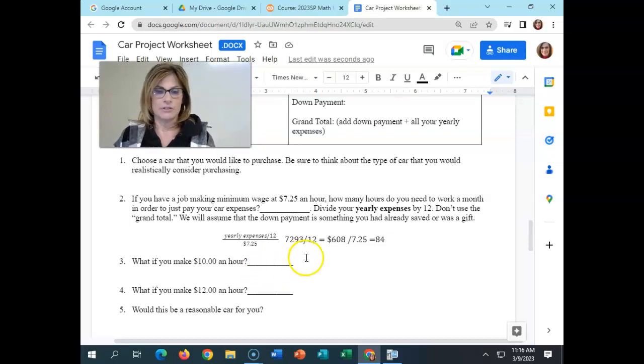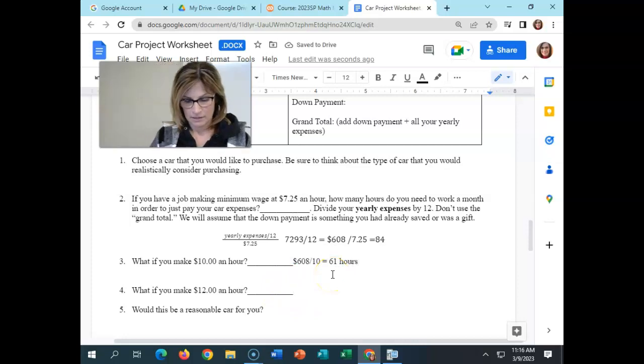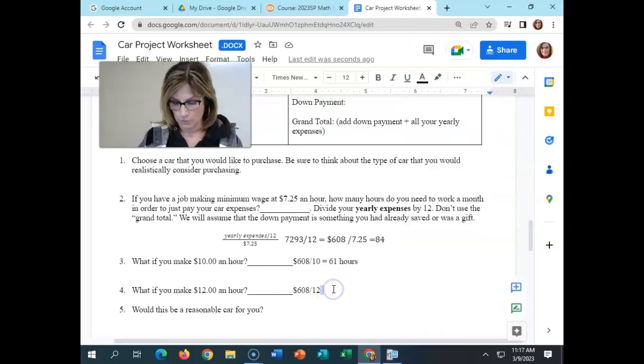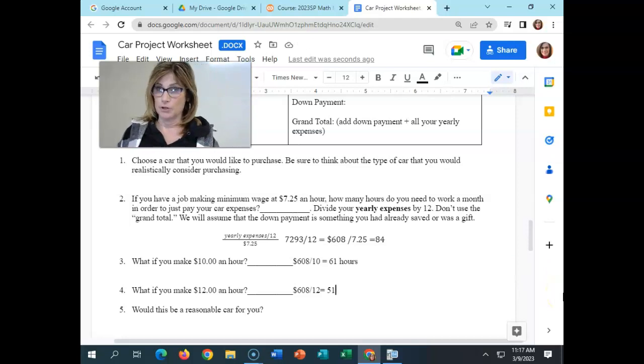So if you made $10 an hour, then we would take the 608 and divide it by 10. Which would give you 60.8 hours, or 61 hours. Okay, if we're working for $12 an hour. Can't do that one in my head. Let's see, 608 divided by 12. 51 hours. So it's getting a little more reasonable. And if you want to, you could add another one in there for like what you make. I obviously made this worksheet pre-COVID before hourly wages went up a lot. So you may even put like $15, $18, however much you think you can make an hour.